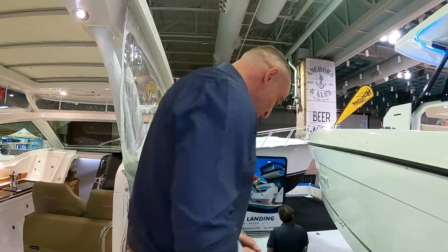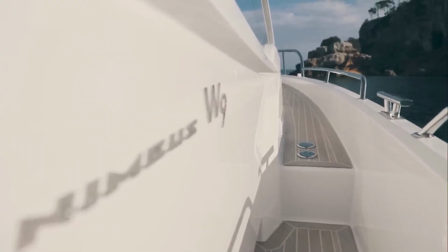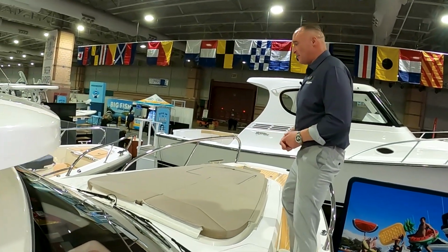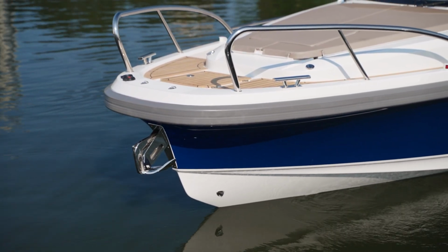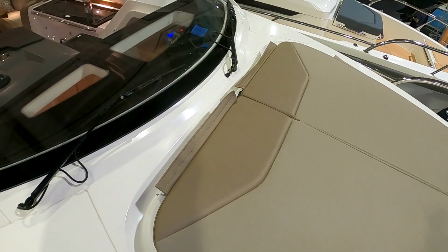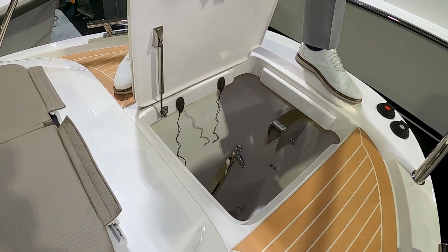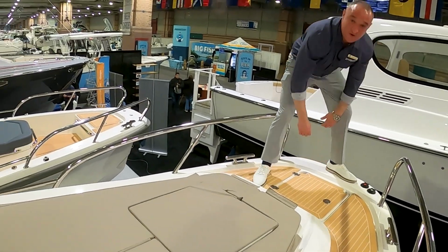Another great thing about the Nimbus here is the walkway. Two feet wide, it's easy to scale, easy to come up here. You can really walk to the front and then you can access everything. Beautiful sun pad in the front. Again, your cleats, your anchor setups here, huge deep anchor locker. Through hull design, so you can put it away if you need to, protect it from the elements.